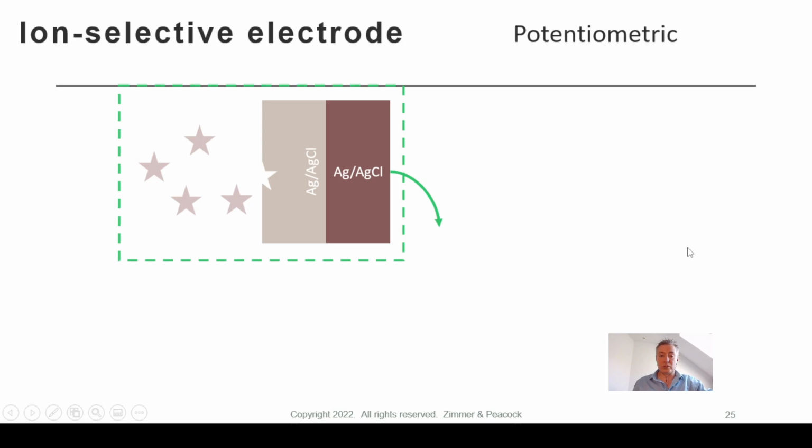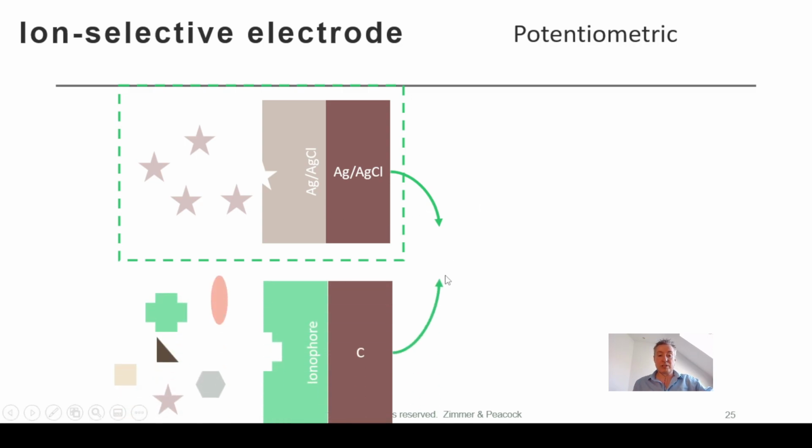Now, how these things work is we have a reference electrode, and this reference electrode is intended to have a voltage that's independent of the sample. So it's kind of isolated from the sample, it's not influenced by the sample. And we measure that voltage versus an ion-selective electrode.